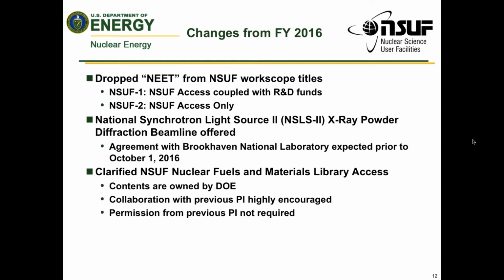I'm going to start with some changes from last year in the FOA. Rory's already touched on a couple of these, so I won't need to dwell on them. We have dropped NEAT from the work scopes, just for clarification. Rory has already mentioned that we're adding the X-ray powder diffraction beam line at NSLS2 to the suite of NSUF capabilities. The agreement should be signed prior to the end of this fiscal year.